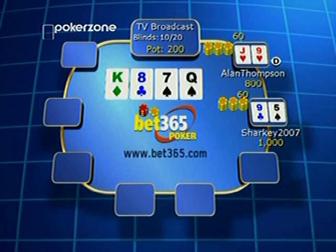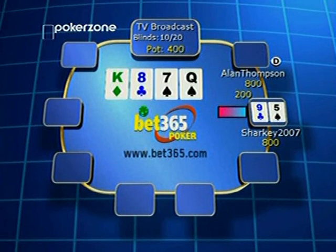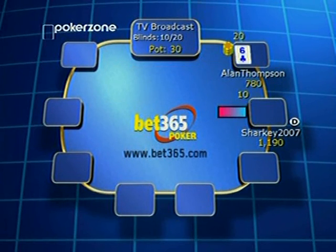9 Jack versus 9 5. They do go to the turn. Alan has the draw, 7, 8, 9, Jack, and even better than that is the 10 gives him the straight up to the king, but Sharky is the first to bet, and Alan decides he doesn't want to chase the draw.